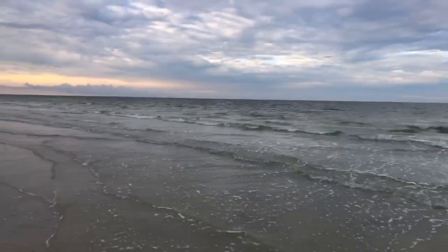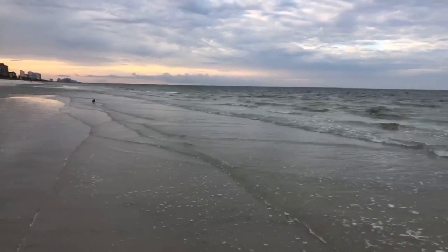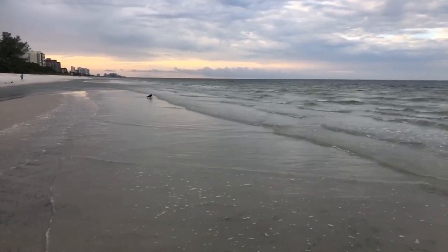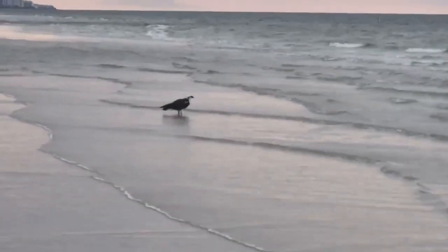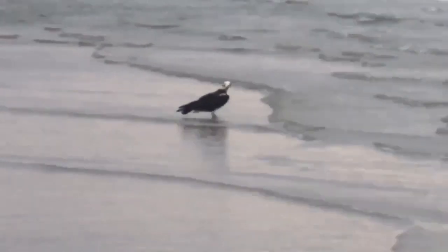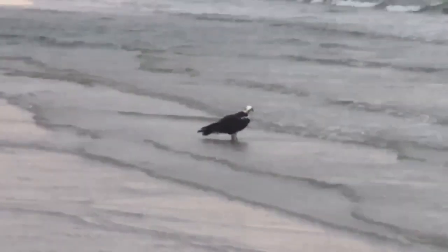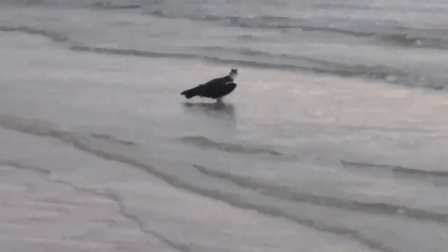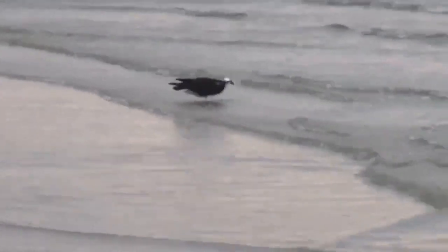There's an osprey just ahead of me here on the sandbar, getting a drink. Instead of in the trees this morning, there's an osprey right out here on the sandbar in front of me. That's pretty cool.